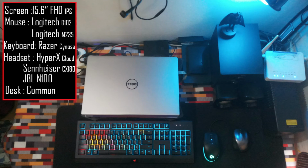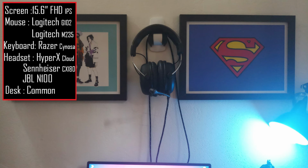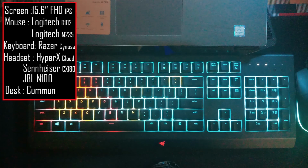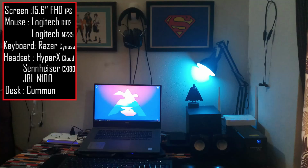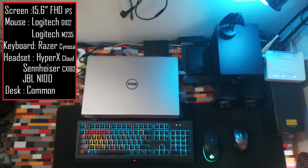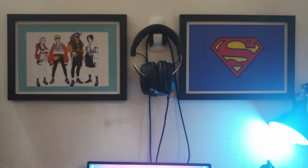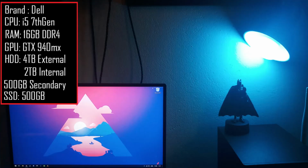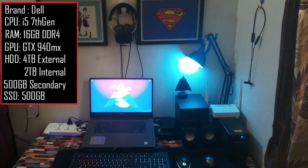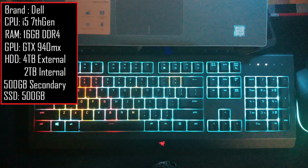Taking a look at his peripherals, his screen is a 15.6-inch Full HD IPS display. He is using two mice, one is Logitech G102 and the other is Logitech M235 wireless. The keyboard is from Razer, the model is Sanosa. The headset is HyperX Cloud with a Sennheiser CX180 earphone and a JBL N100 wireless with a basic desk. Moving on to his specifications, he is using a Dell laptop with an i5 7th Gen processor, 16GB of RAM and an Nvidia GTX 940 MX graphics card, a 4TB external hard drive, 2TB primary hard drive and a 500GB secondary hard drive with a 500GB SSD.